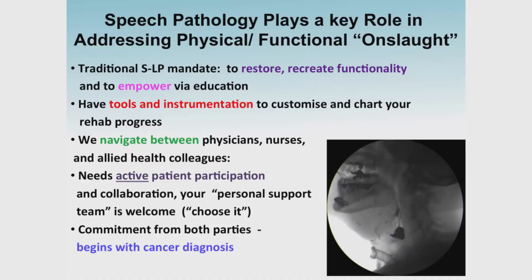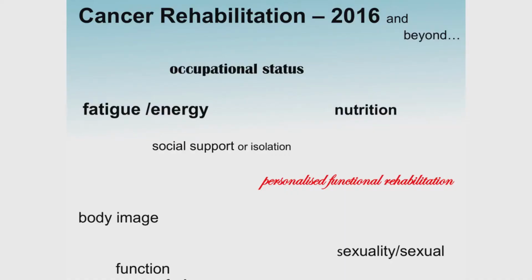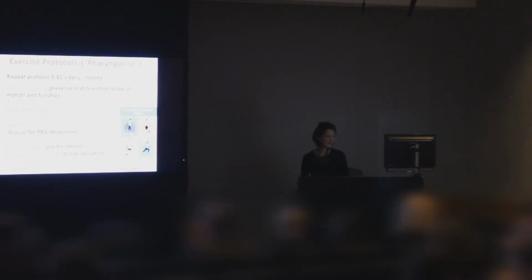We like to navigate between everybody on your healthcare team, your physicians, people in allied health, everybody who's spoken tonight. We welcome active patient participation. We say, bring your team, and we can all work together, and we like that commitment from the time of diagnosis. We also like to offer personalized functional rehabilitation in the center because there's no one formula, one size fits all rehabilitation approach, and we know that for everybody factors are a little different with respect to the big picture, nutrition, body image, etc. So we do try to customize that.